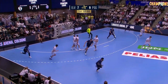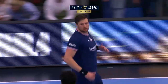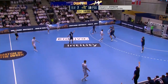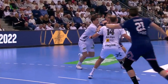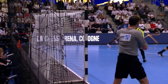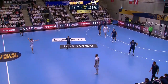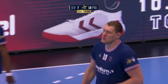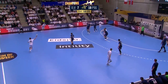That's another nice pass into the line. And, well, just like Elverum are doing at one side, PSG beginning to do at the other end. And Kamil Shipchak with 2 in a row. Just being caught a bit flat-footed there, Niklas Wingren, as Shipchak ghosted behind him. Difficult man to ghost people. He's a big, big player. And, well, there's the biggest of them all, Dinis Christopans.